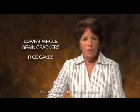For some added crunch on the side, skip the chips and substitute instead crunchy veggies like carrots, cucumbers, or celery with some low-fat ranch or some hummus. If that won't fly, you can try some low-fat whole grain crackers or rice cakes for a healthy alternative to fatty chips. Round out the meal with some fruit or a carton of yogurt, and you're good to go.